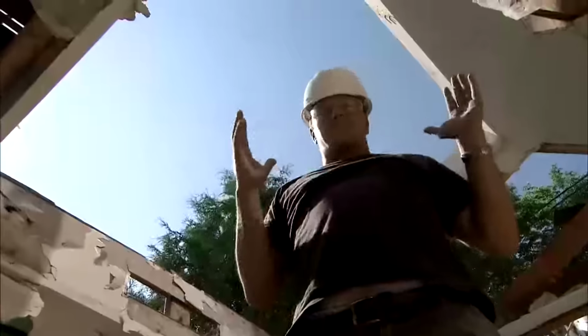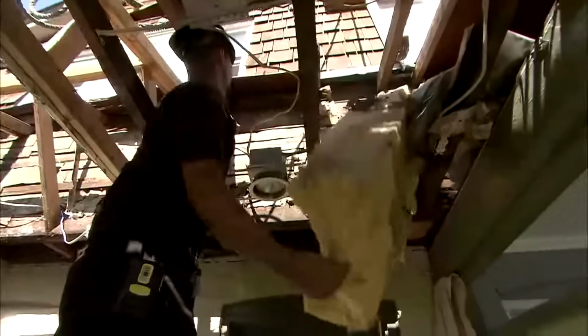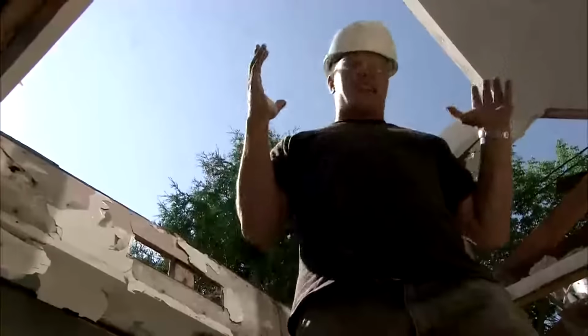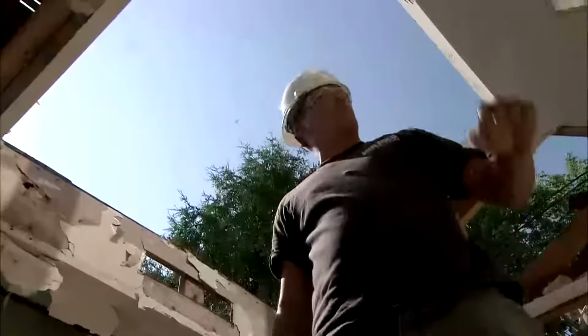Nothing has ever been done properly here. When they redid this roof at one point, they shoved insulation back, it fell back, cold air got in there, made the room cold. I am gonna spray foam this and make sure that they keep toasty warm in that front bedroom. But before I get there, I have a lot of work to do.